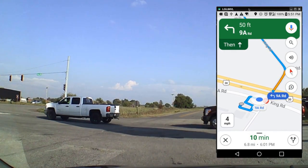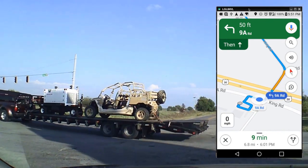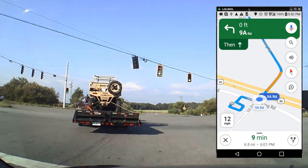Wait for the traffic. Once I find my opening, then I can go. Looks like a neat little dune buggy type thing.